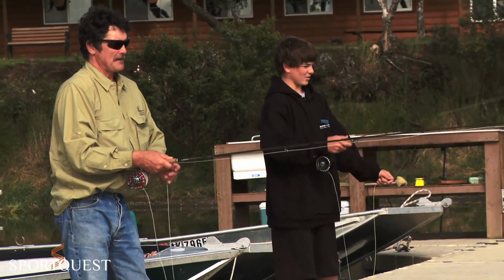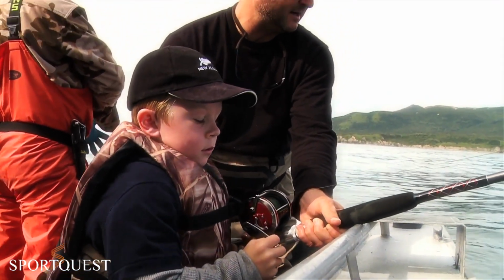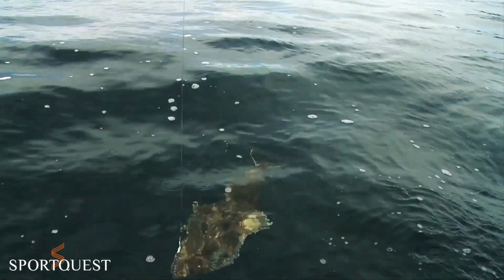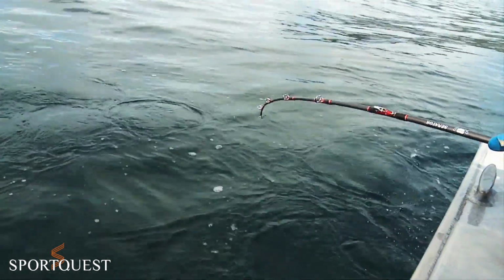Little Griffin, little kid about 7 years old, was here, and he was there cranking on the reel. Just, yeah, the halibut was bigger than the little guy. Baby! Oh, there he goes!